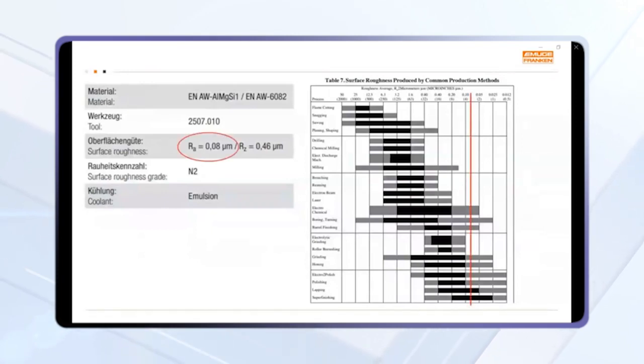So if we look at the surface finish roughness table here, straight out of the machinist handbook, and you see that's where we're at, right? That red line is where we achieved for surface finish. And here you have the milling category, right? So milling nowhere near where we are, right? Traditional is 0.8, not 0.08. And then if you keep on going down, you're at barrel finishing, grinding, honing, lapping, right? All that kind of stuff.